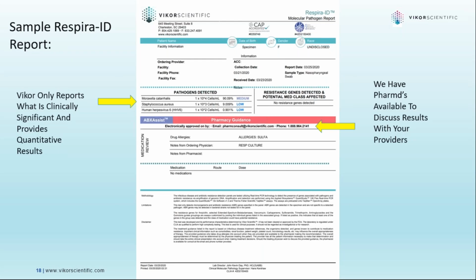So here's one of our sample Respira ID reports. As you'll see, it's laid out very nicely. In the top left corner, we have the pathogens detected. We do two quick things. We only report what is clinically significant. PCR, or polymerase chain reaction, technology works by cycles, and we stop our cycles at 40 because we only want to report what's clinically significant. We'll tell you what pathogens were detected and also the pathogen level. We do the percentage and break it down as high, medium, or low. Again, we have put on hold the resistance genes detected.